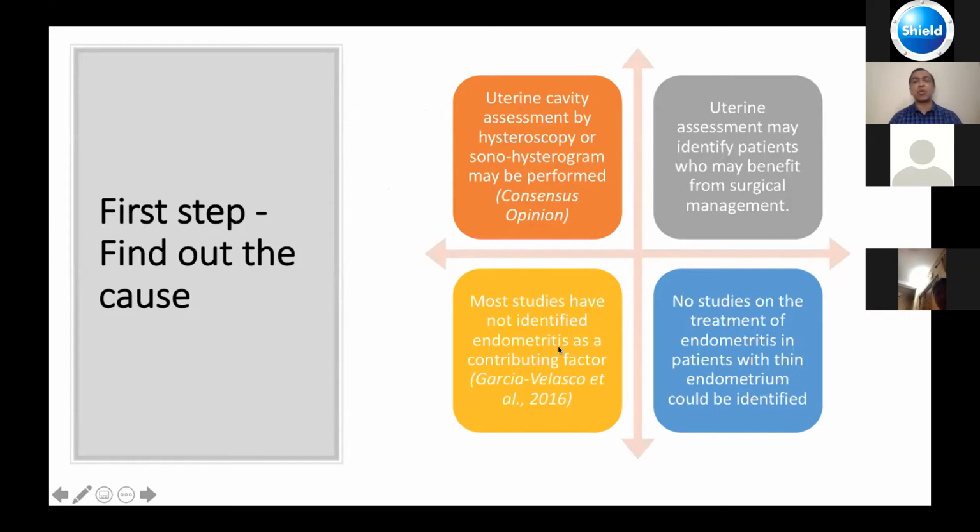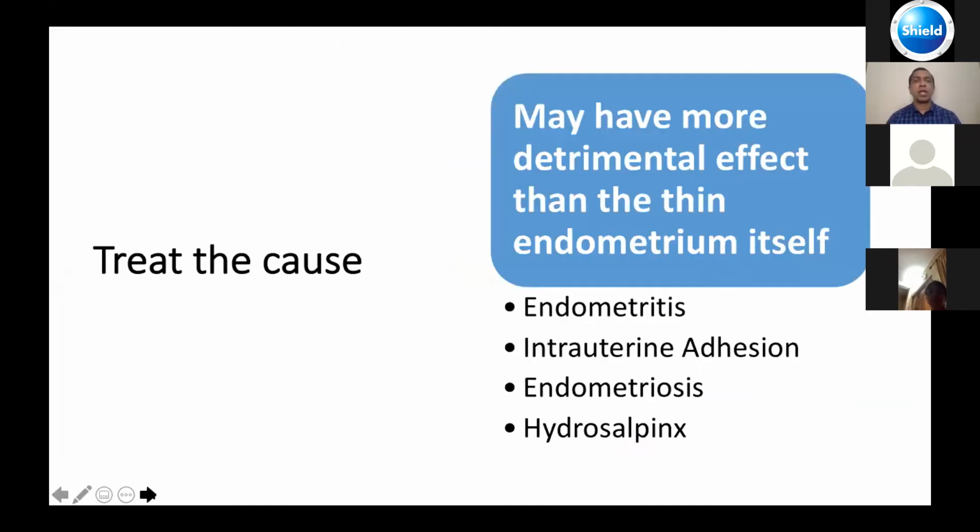Most studies have not identified endometritis as a contributing factor, and no studies on the treatment of endometritis in patients with thin endometrium could be identified. Of course, we have to suspect endometritis when you see thin endometrium with fluid in the uterine cavity. Treat the cause. It may have more detrimental effect than the thin endometrium itself. So the basic root cause has to be treated.